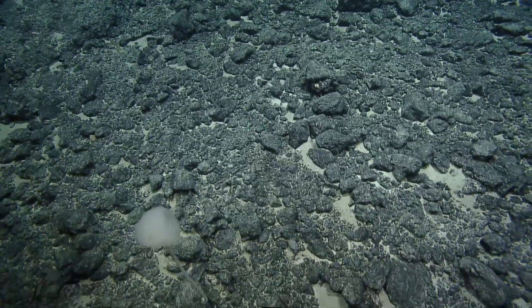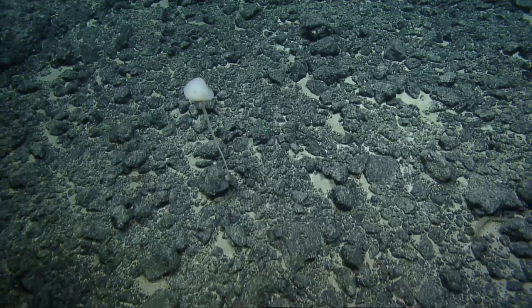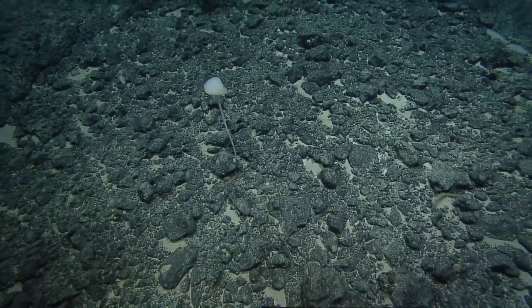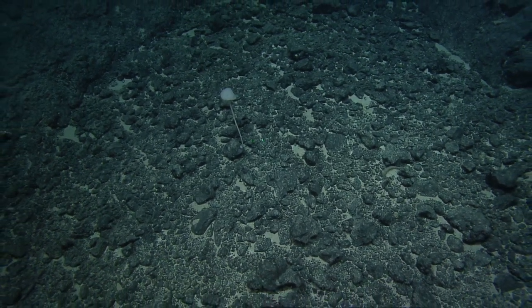Gentle. Wow. Pretty resilient. Nice job, little Bolosoma. That was impressive. Took on Herc like a champ. Said, back up. Back up.